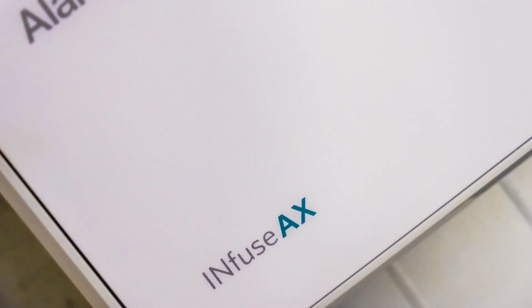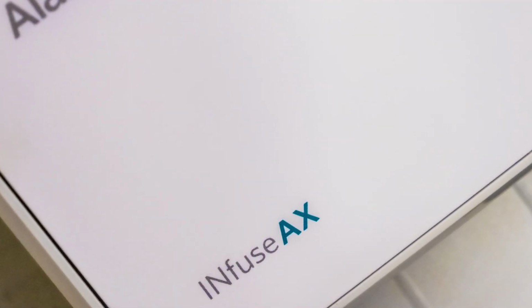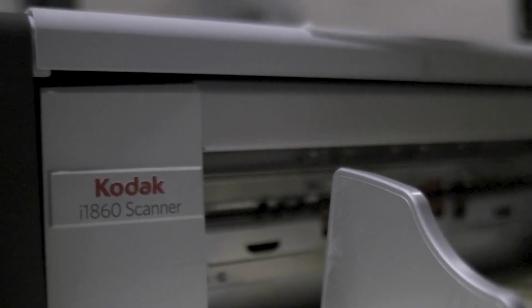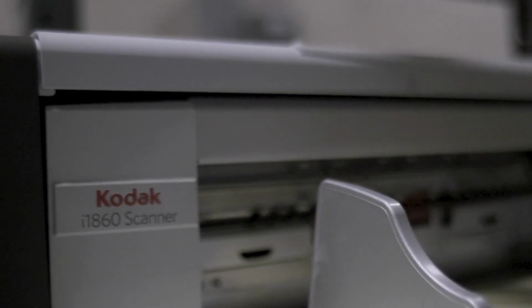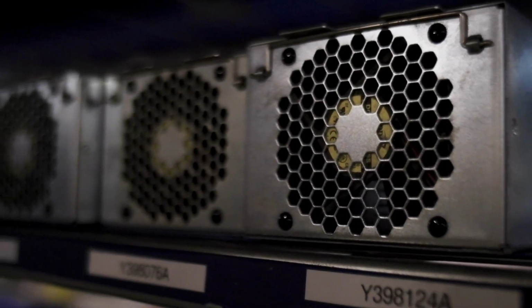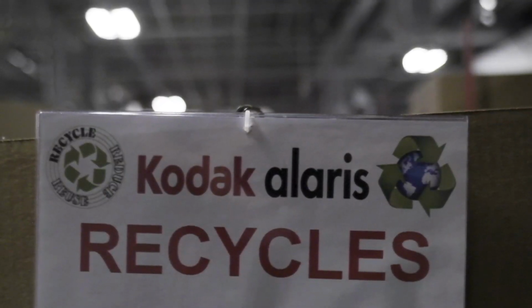So at Kodak Alaris, we minimize our environmental footprint using an aspect of our environmental management system called aspects and impacts. So we're looking at all of our operations and our products and determining what their aspects and impacts are on the environment, and then looking for targets and objectives to reduce those.